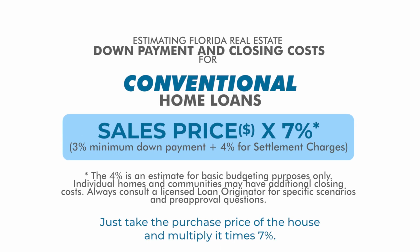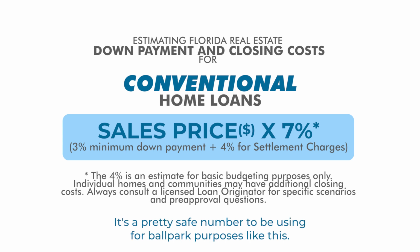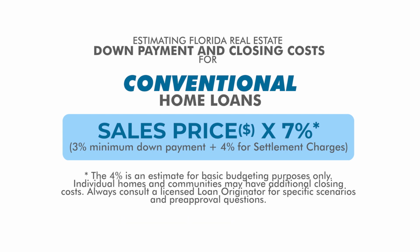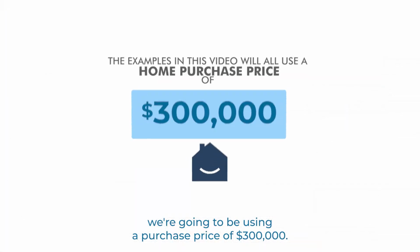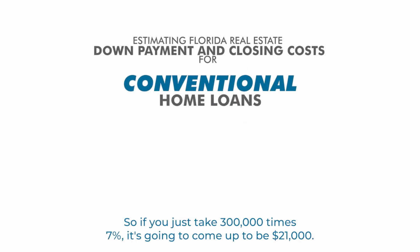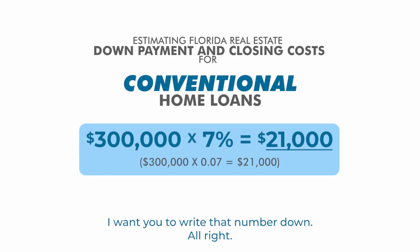Now, conventional is very simple. Just take the purchase price of the house and multiply it times 7%. That gives you a minimum down payment of 3% and 4%, which is standard for closing costs for the state of Florida. It's a pretty safe number to be using for ballpark purposes like this. In this example, and all these examples, we're going to be using a purchase price of $300,000. If you just take $300,000 times 7%, it's going to come up to $21,000. I want you to write that number down.